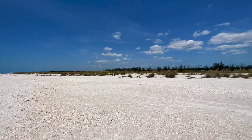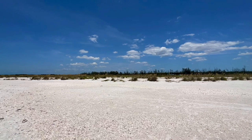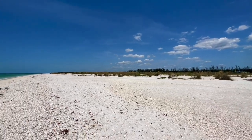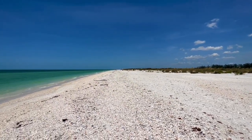Keewaydin Island. Someday we should have a Southwest Florida Television boat trip down here. Get somebody with a big boat that can make it down here.